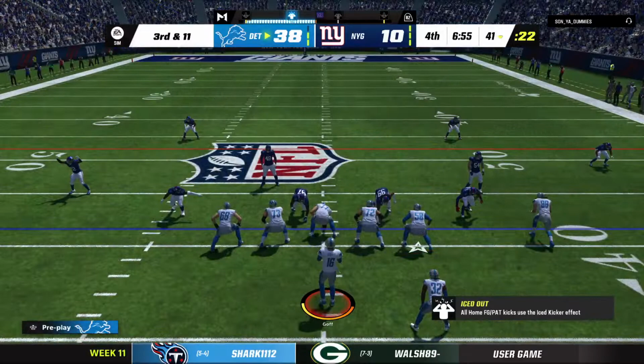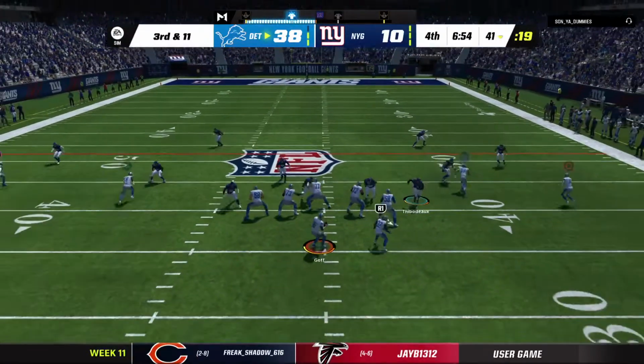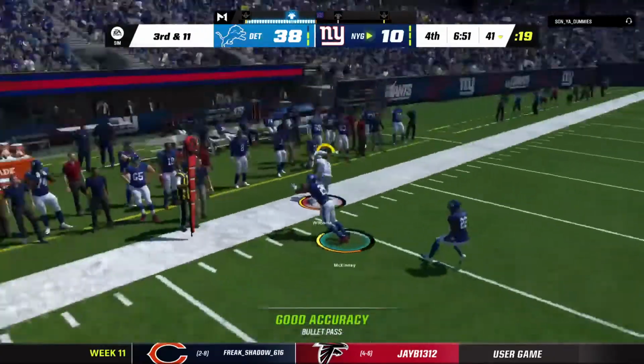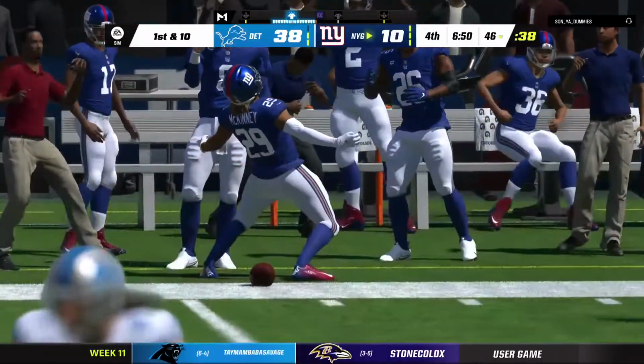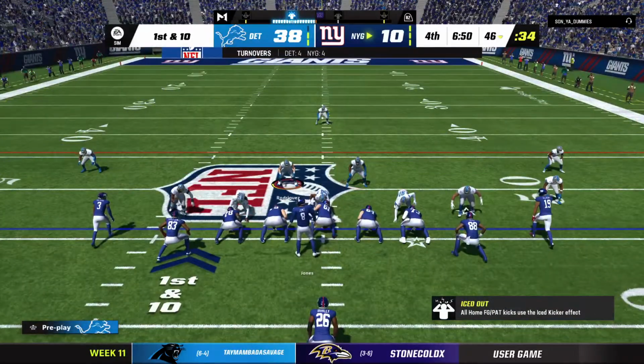The offense on third down, they've hit it 50%, 3 of 6 to this point. This is 3rd and 11. And yet again, Goff is intercepted. Picked off by Xavier McKinney. And the Giants are in great shape here as they take over at their 46-yard line.